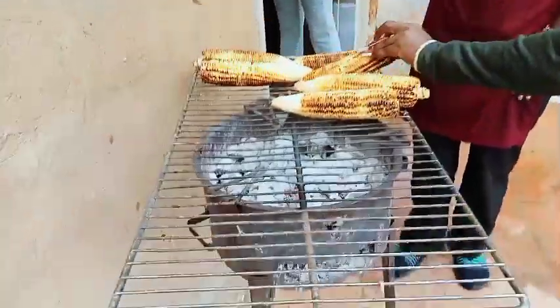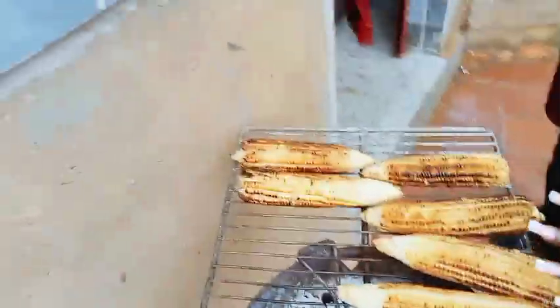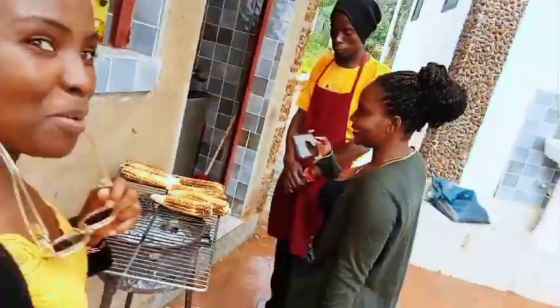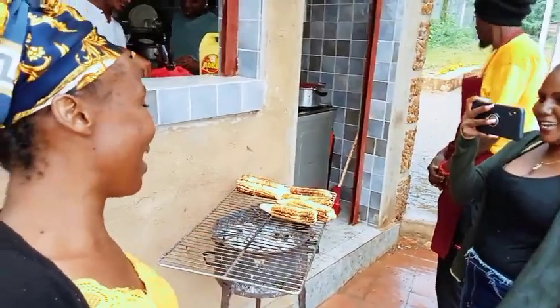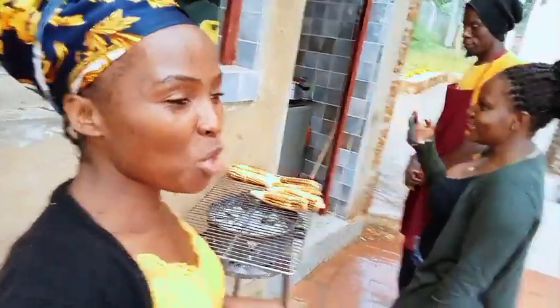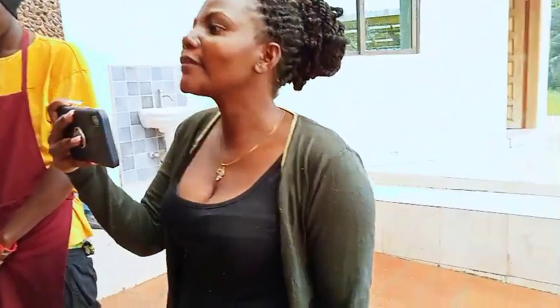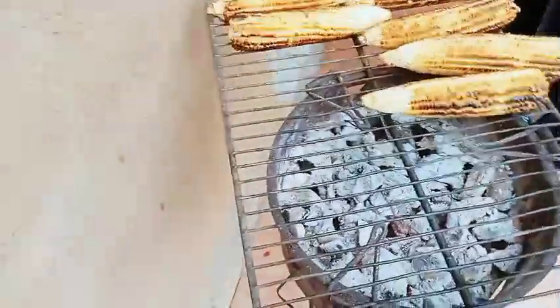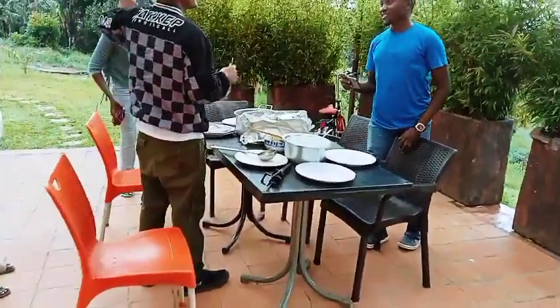Ready to eat, right? No, the maize is ready. Now we are going to yum yum. Time to eat. We are gonna eat here. I'm gonna enjoy maize. Karibuni chakula. Chakula what? Maize. That's it. This is our lunch, guys.